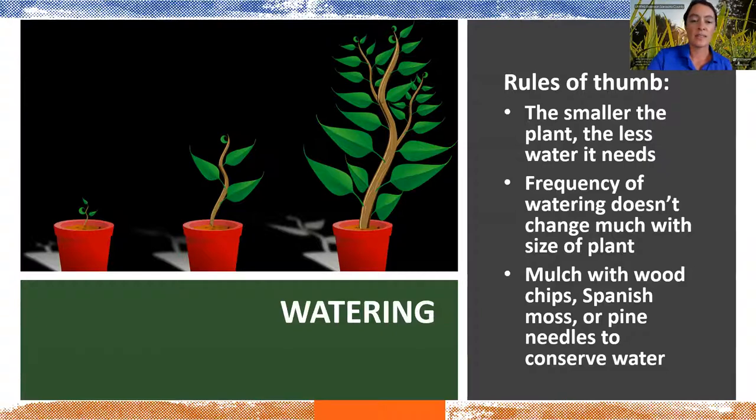And then regardless of the size of the plant, you're definitely going to conserve water by just mulching that soil. Cover that soil up with something. Wood chips, Spanish moss is actually one of my favorite things to mulch with. Pine needles, a lot of people are scared of pine needles because they think it will acidify their soil too much. But as long as you don't actually incorporate those pine needles into the soil, you shouldn't have too many problems.